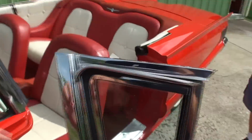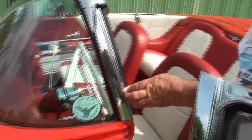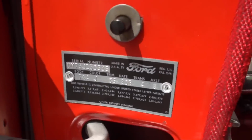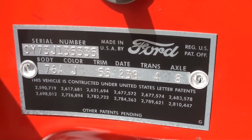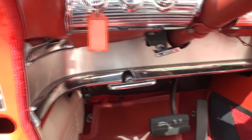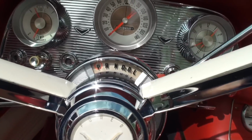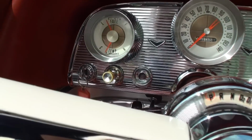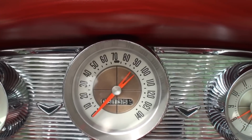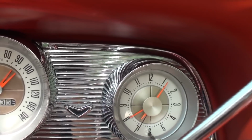Kind of an interesting piece right here, this Q right here. All the way it overlaps for the weather strip that goes around here. It tucks into here. It tucks that right in really nice. And then we have our pedals. The power steering. Really like that aero, brightly colored needles. Really good.